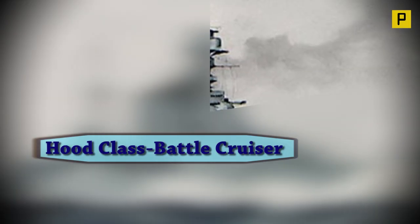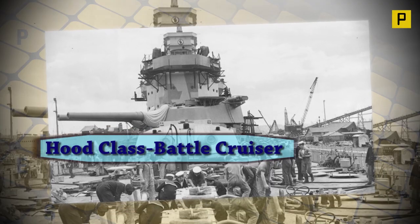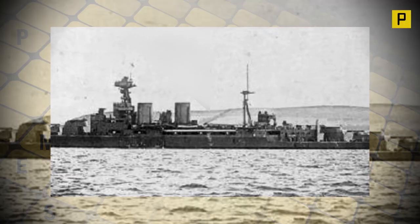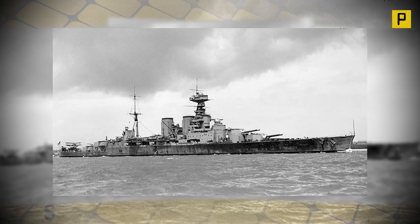The Hood Class Battle Cruiser. The Hood Class is known as the Mighty Hood, considered the greatest warship ever built. It was so powerful, but in 1941, when she met the German ship Bismarck, she was defeated. But this wonderful ship is in 10th position of the top 10 warships in the world.